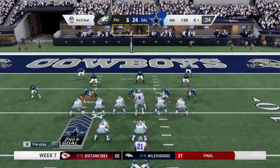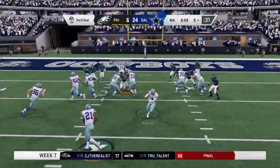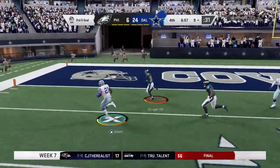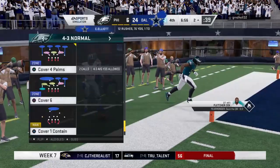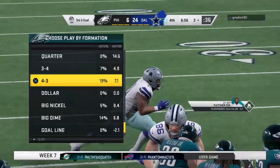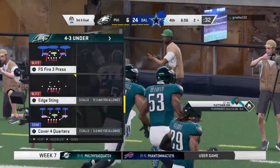Another shot from the 9 on 2nd and goal. Toss left to Elliott. Powering forward. And he takes this down to about the 2 before going out of bounds. 7 big yards on the carry there to get him within range of the goal line with 3rd down upcoming.